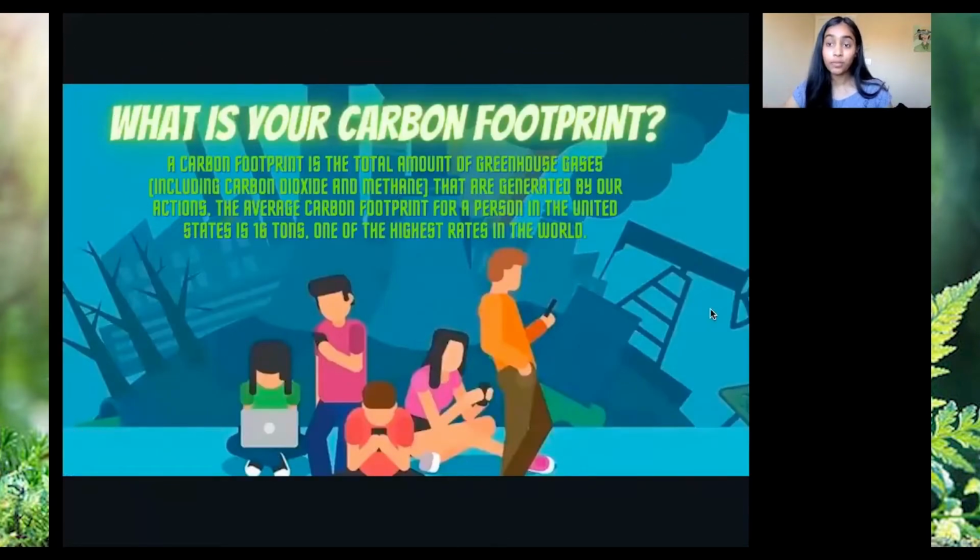What is your carbon footprint? A carbon footprint is the total amount of greenhouse gases, that's the combination of carbon dioxide and methane, that are generated by our actions. When I say by our actions, that includes the type of transportation you choose to use every day, your household plastic consumption, and your technology consumption as well. The average carbon footprint for a person in the United States is 16 tons, one of the highest rates in the world.